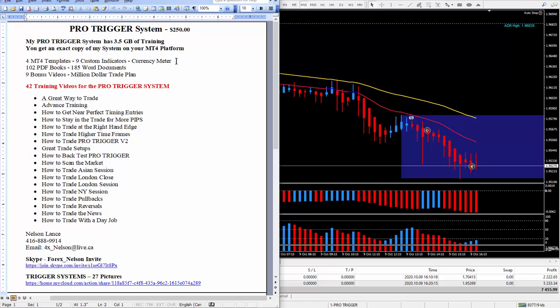Now I would never trade without the meter, because if you don't have a good meter, you will be taking the wrong trades. And of course not all meters are equal. I went through about 12 meters before I found this one, and this one by far is the best one.